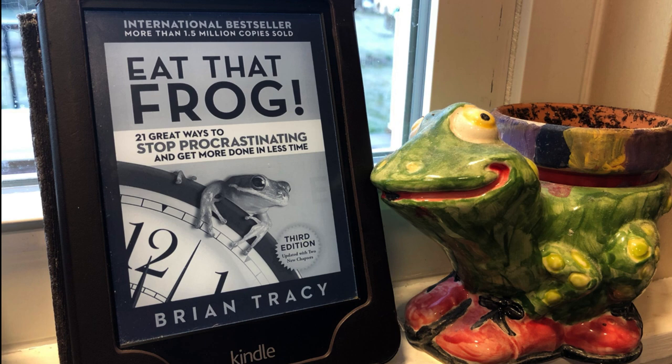Chapter 7, Obey the Law of Forced Efficiency. In Chapter 7 of Eat That Frog, Brian Tracy introduces the law of forced efficiency, which states that there is never enough time to do everything, but there is always enough time to do the most important things. Embracing forced efficiency helps individuals focus on high-priority tasks and achieve greater productivity by optimizing their time and efforts.